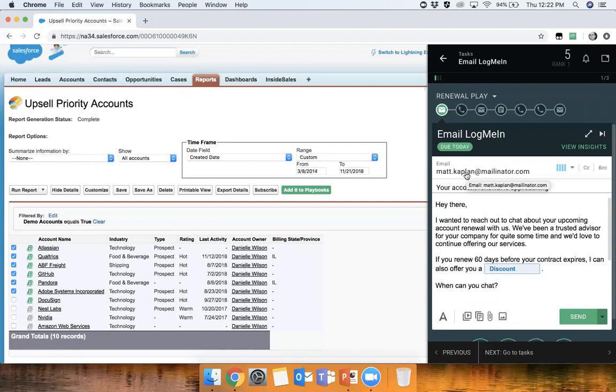This is all the things we've done together over the last year. Let's talk about signing that additional contract. I can choose different templates. I can attach a contract or a proposal. I love this feature because I can attach that, but I also know when they actually open that email. But beyond that, I know when they're actually looking at that attached file that I've put onto that email.